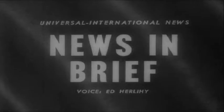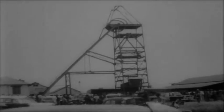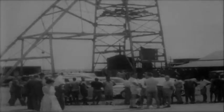On the 21st of January 1960, the Coalbrook North mine collapsed. 435 miners perished in the event. It is still the single most tragic accident in South African mining history.